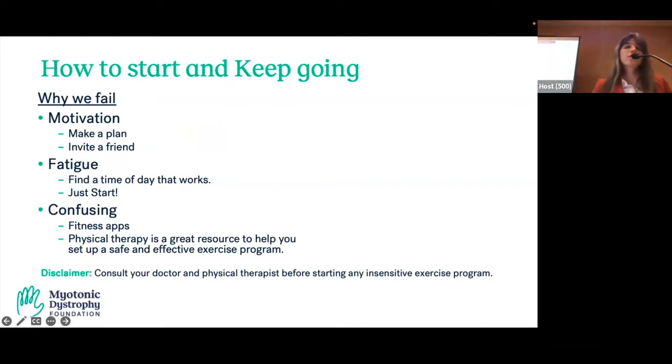Okay, so how do we start and keep going when it comes to exercise? I have to admit, I very much stole this from the handout and from Tina DeWong, who helped write that handout. And why do we fail? Often it comes down to motivation, for one, right? I think ways that can help with this are making a plan, a game plan, a plan of action: I'm going to do this X, Y, and Z. And then inviting a friend, right? Friends can help hold you accountable.